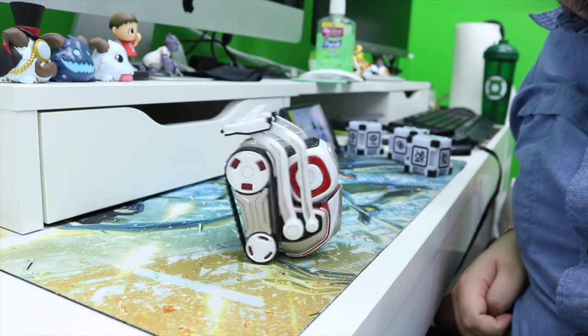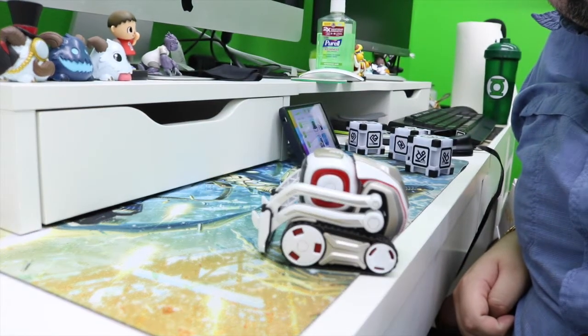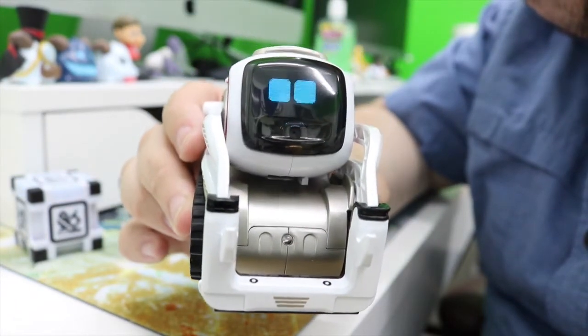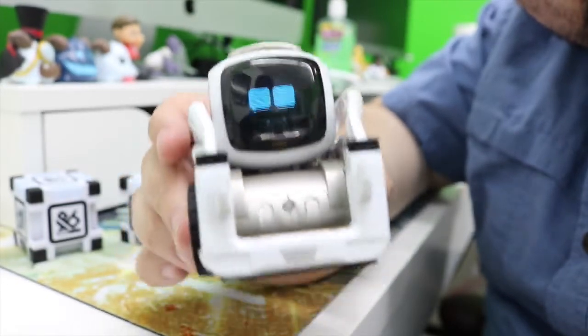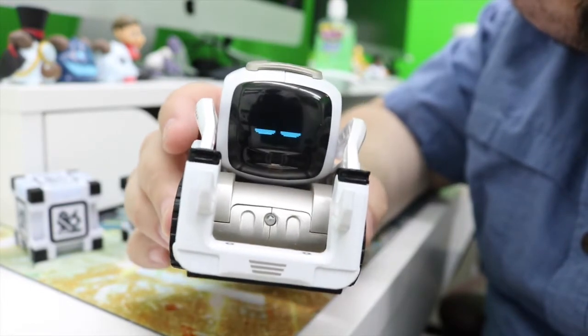So here is my final review of Cozmo the Smart Robot Companion. I've been playing with Cozmo for a couple days now, and Cozmo is a pretty fun toy. It's a pricey toy, but that's what you get for a high-tech toy, especially an AI one. And he shows a lot of emotion. It kind of reminds me of WALL-E, like a lot of people say.